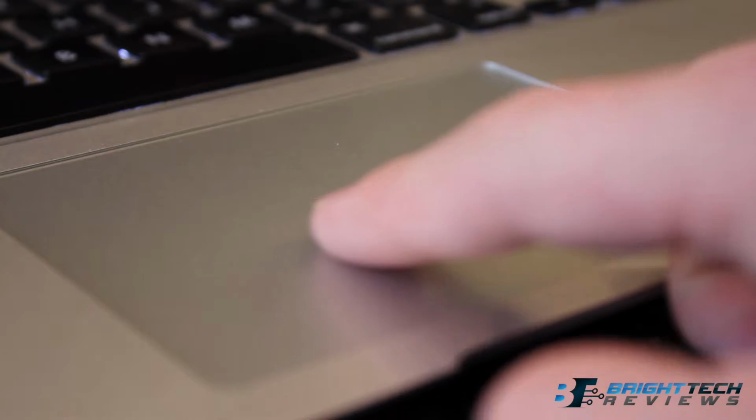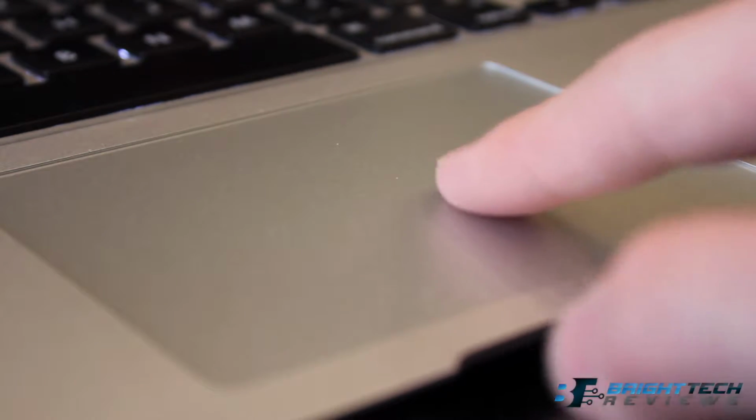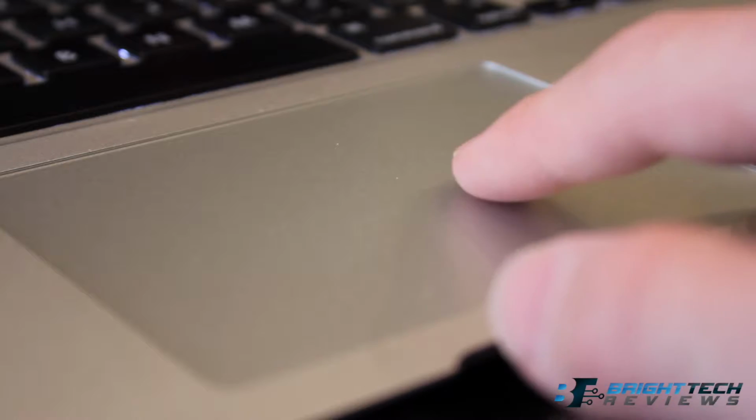The trackpad is one pad compared to other computers. It right-clicks by tapping with two fingers. The functionality of the trackpad is customizable.